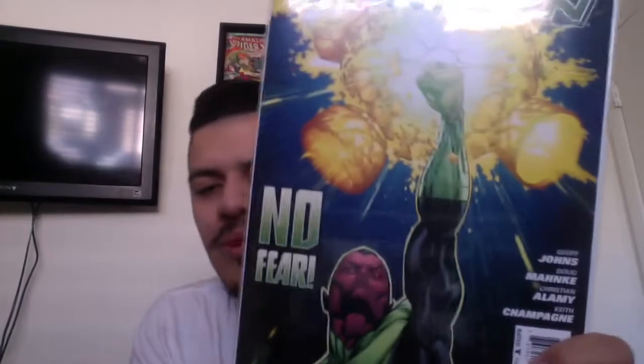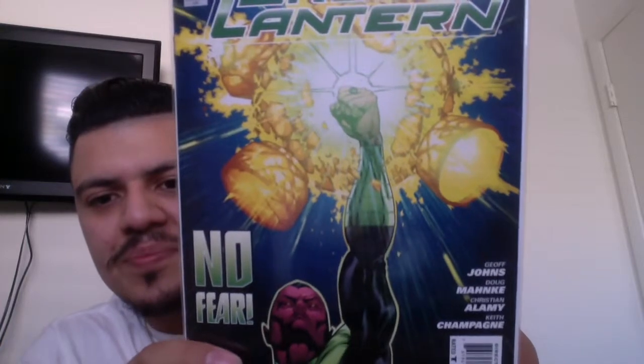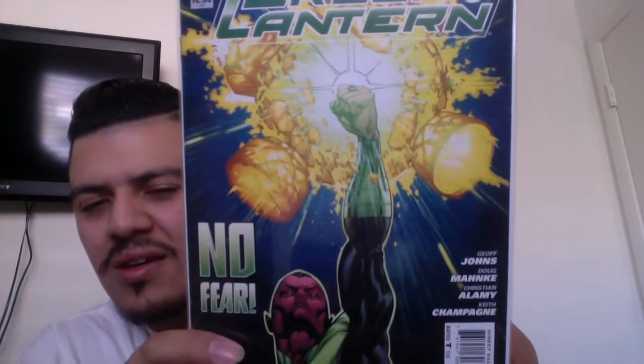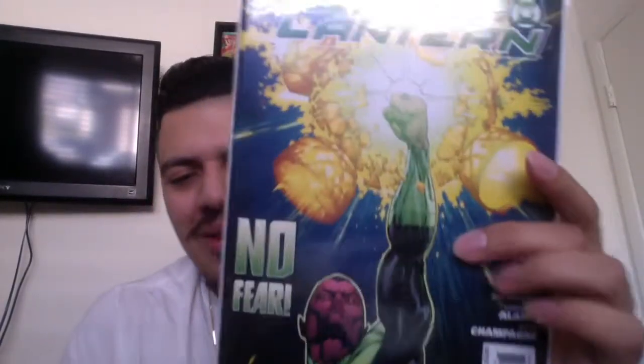Next one is Green Lantern number 4. This is an appearance of, well, he's been appearing in all of the issues from 1 through, I forgot, 12 or something like that. Appearance of Sinestro. Looks like this is where he gets the, what's it called? I forgot what ring that was. The gold ring. But yeah, this is really cool. Really awesome cover right there.